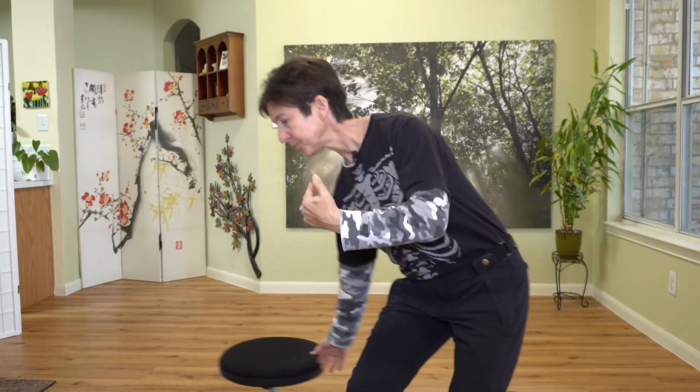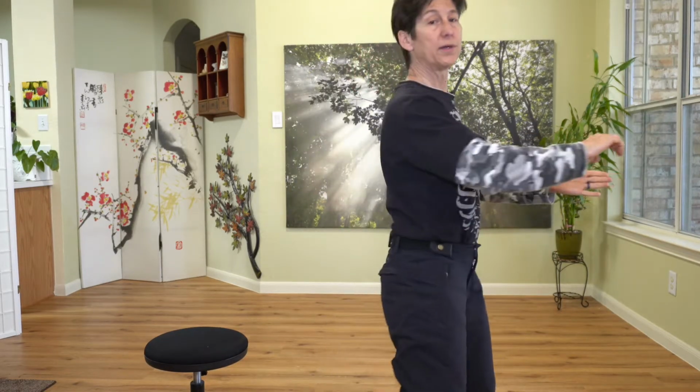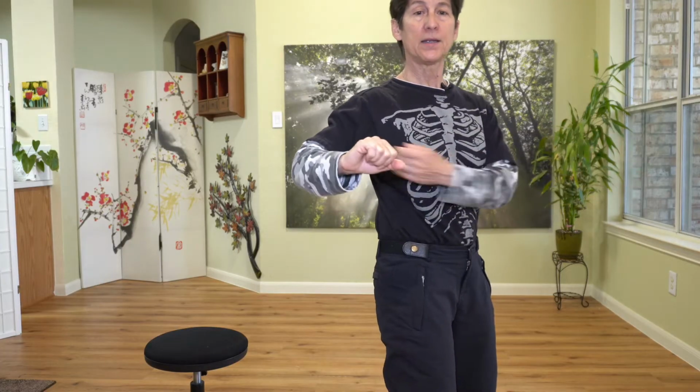So we have these other landmarks. We have our shoulder and our hip Qua. We also have elbows and knees. And that's another nice landmark for us when we do our movement, that we don't go past the knee or we don't bring our elbow past our side seam. So these landmarks will help you in executing the postural alignment rules of Tai Chi.